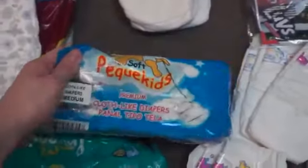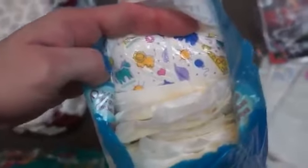Here's a neat one. This is a hybrid diaper where the lander's plastic. It had sort of these lions and horses and stuff. This one here is a misprint. I always like to save misprints. And there's the new style. See how the landers are much smaller.